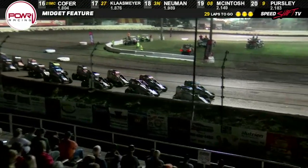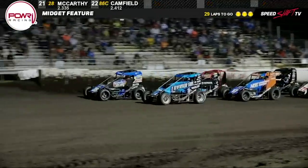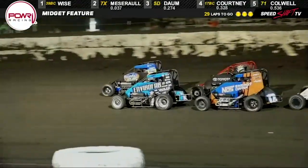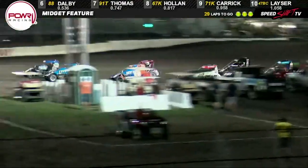Still 30 laps remaining of this feature event here for the POWRi Lucas Oil National Midget League, as Wise last time crossed over down the inside of Team Ez. He'll be ready for that this time. Call it a hunch. Green comes out and away we go.